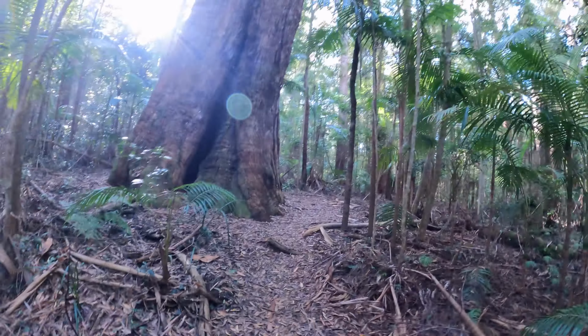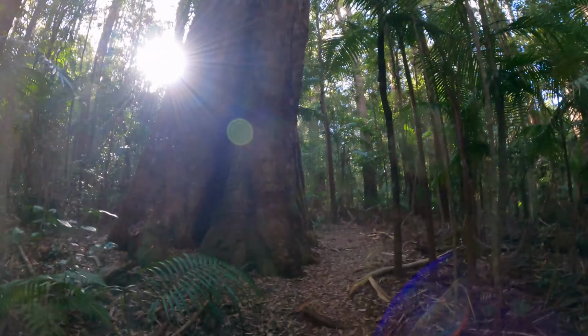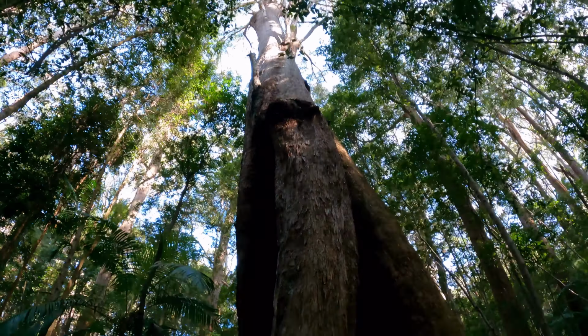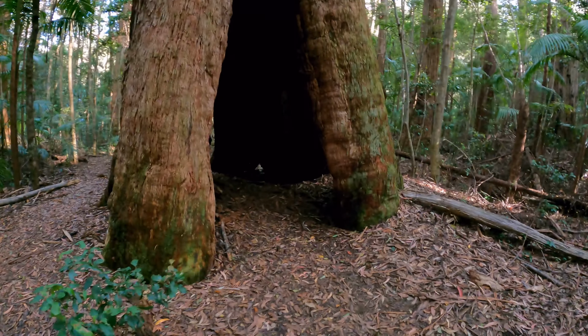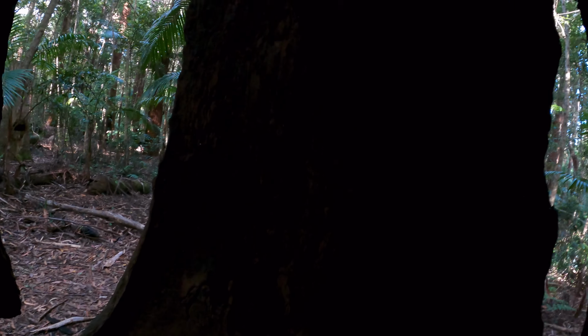Now this is a massive tree. This is the one I like to call the tree cave. Massive tree, and it's all hollowed out under here. Very easily large enough for me to be able to stand in. It's probably about 3 or 4 times my height above my head. It's amazing.